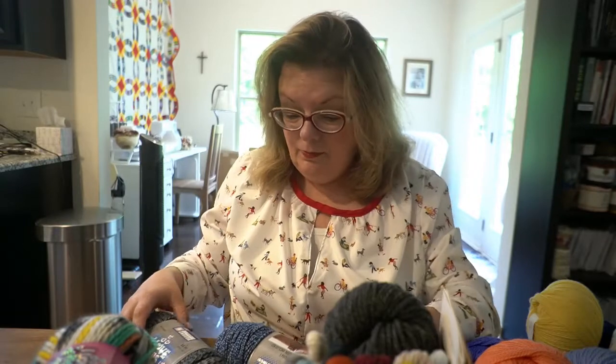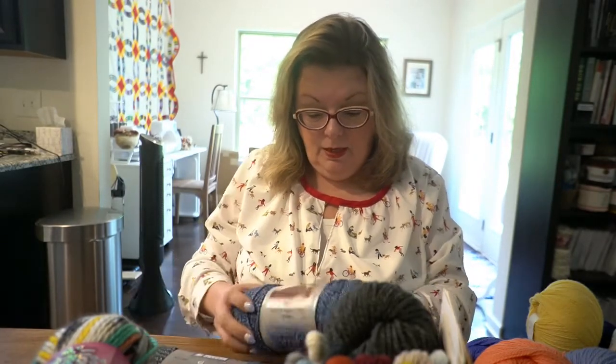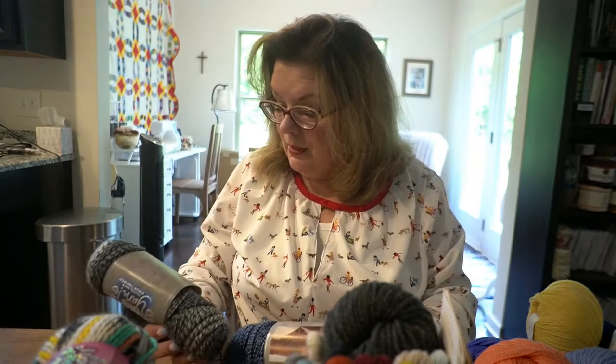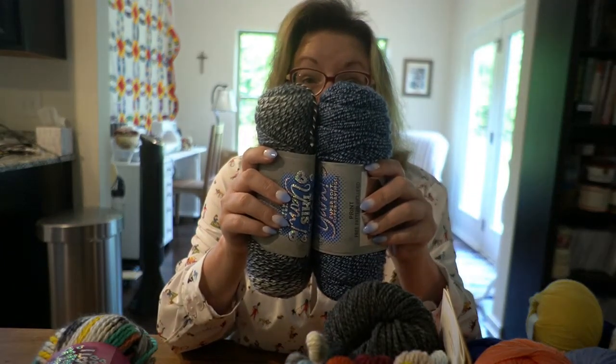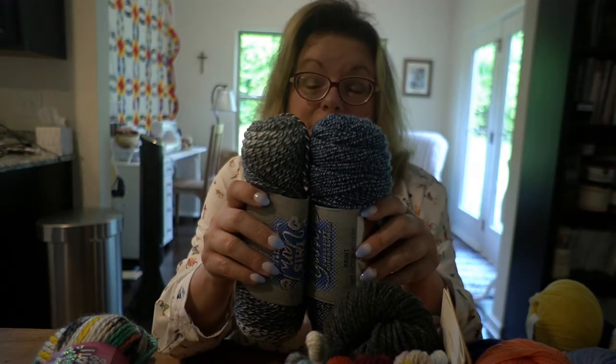I have 2 grandsons, and I purchased for them I Love This Yarn in colorways Marled Denim and Black Gradient. So these are for my grandsons. Just acrylic hats. That way if they take them to school and lose them, they're fine.